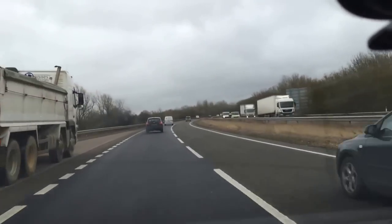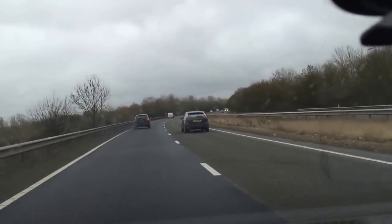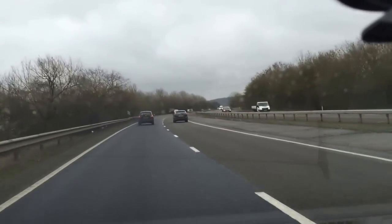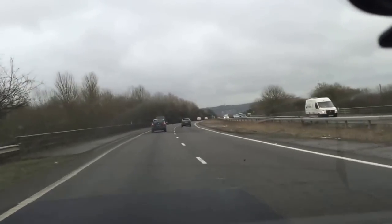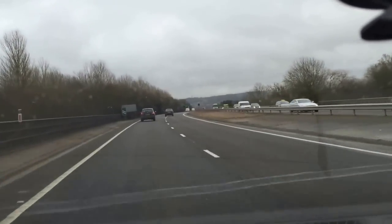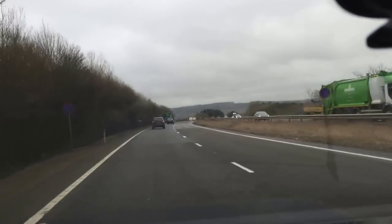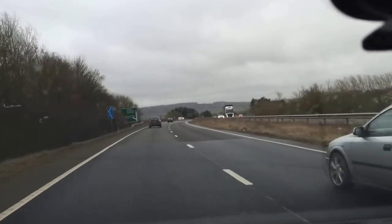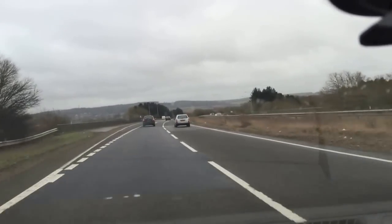So the A5 is not a hard road to drive on. So as with any dual carriageway, it's all the same format. It's all about looking ahead, planning what you're going to be doing, so you're not rushing to do things, and when you're changing lanes, early observations. When you're getting onto the dual carriageway, building your speed up safely. When you're coming off a dual carriageway, bring your speed down quite quickly.